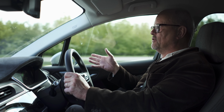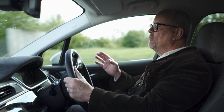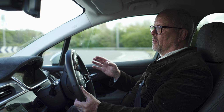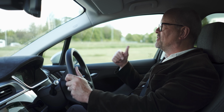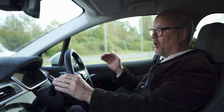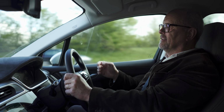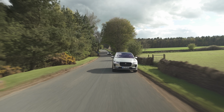I'd say this one is closer to £70,000. I mean, they are ridiculously well built. They're beautiful. The road holding, I could go round this roundabout now 50 miles an hour faster and this car would stay on the road and cope with it. I wouldn't. I'd be freaking out and screaming.